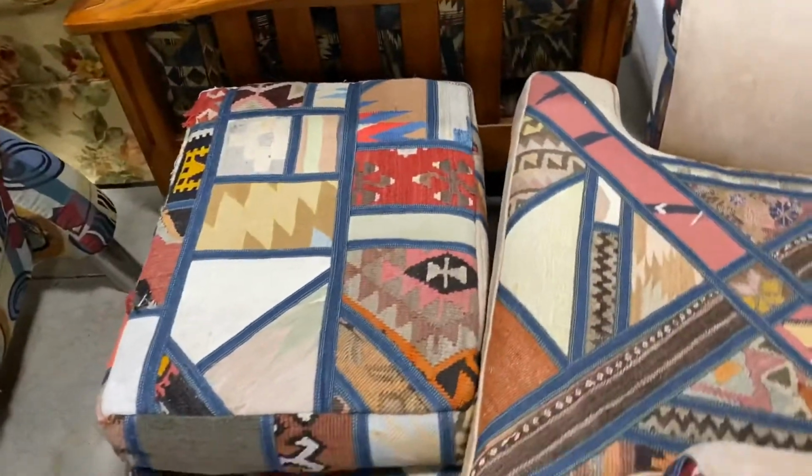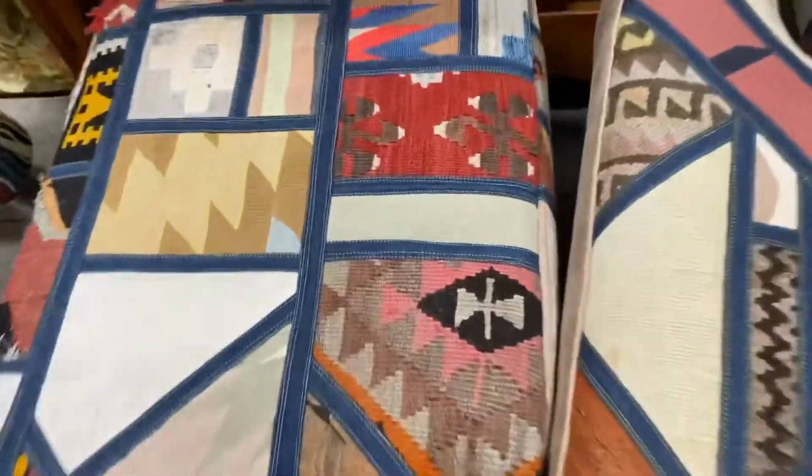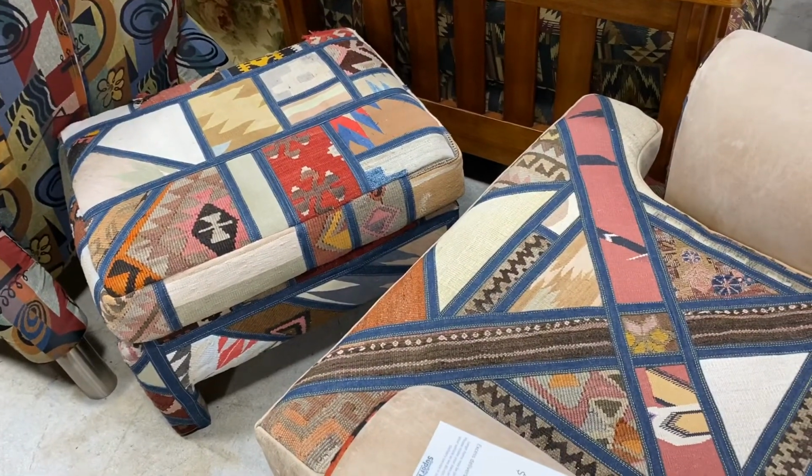I spent a really long time debating whether or not to buy this chair. It was pretty expensive. They wanted $175 for it, and then it would have been, I think, 20% off of that, but still, it's a lot.